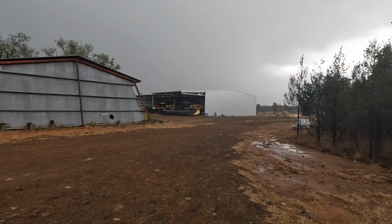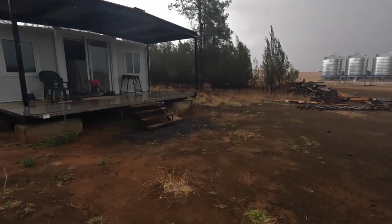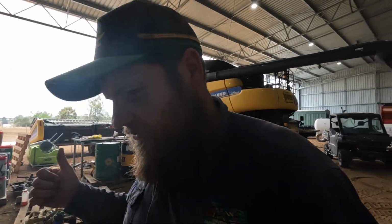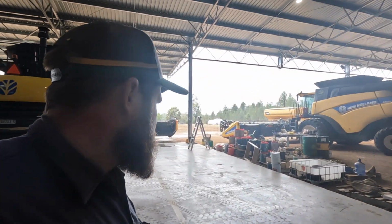Right, it looks like the main rain band's kind of gone. We've got the headers tucked in there and a few other bits and bobs, and we're just going to have some morning tea here in the donga. Well, we've decided that this is a perfect opportunity to do a bit of tidying up, a bit of organising, all of that stuff. So I did start the other day doing a fair bit here, but while Brad and Phil are here as well, we can decide exactly where stuff needs to be, where we want stuff to be. So that'll be the plan.